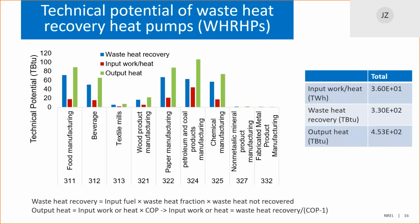The waste heat recovery is equal to the input fuel from the process times the fraction of waste heat that can be recovered from the process, and then times the waste heat not recovered fraction, which is obtained from the literature. And the output heat is calculated by the input work or heat times the coefficient of performance. A more intuitive way to show this equation is that the input work or heat is equal to the waste heat recovery divided by the coefficient of performance minus 1.